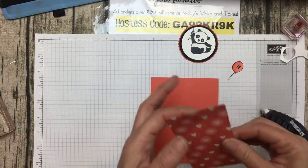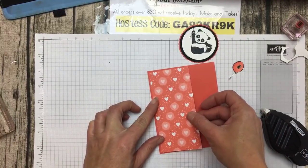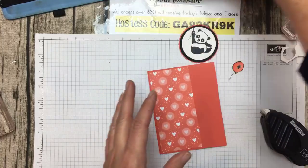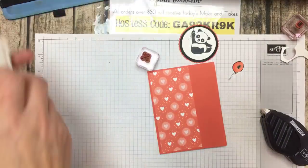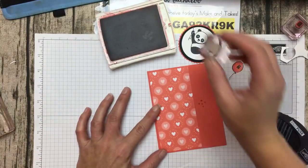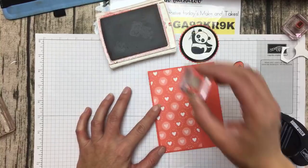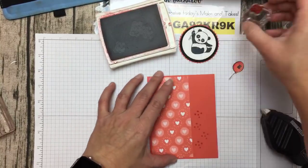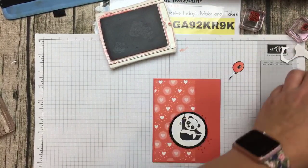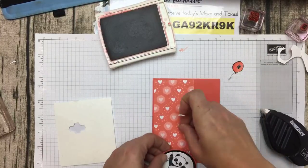All right, here is some of the Bubbles and Fizz Designer Series Paper. This also is something you get for free with a $50 purchase. And I'm gonna do some of these little sprinkles over here along the side because he's really cute and he's like having a party. I don't know. It's not a birthday card, but you could still have a party.